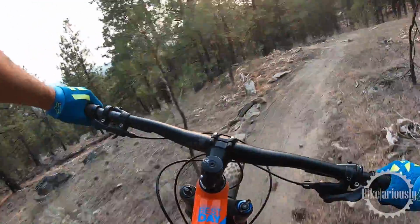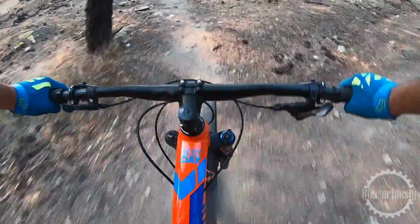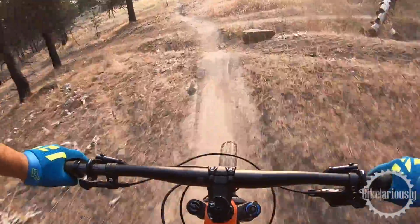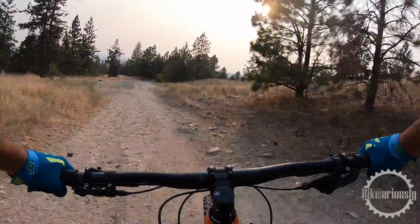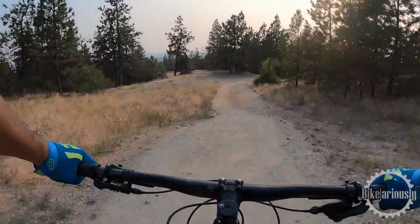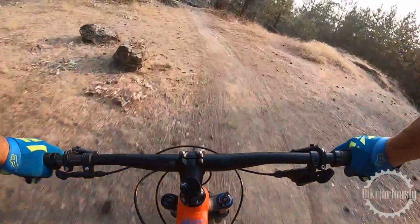I would almost say that this bike feels too stiff for me. Now they did gear this bike to more of a bike park style bike, and it definitely feels like it. It's quite a bit of bike for even the stuff that we're doing here now. But with that being said, it steers really well, has good directional control.